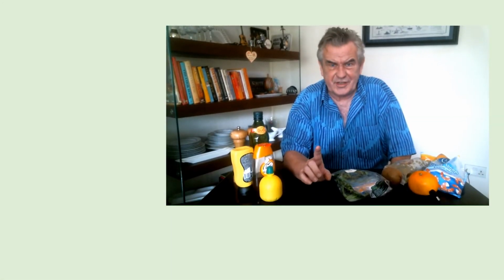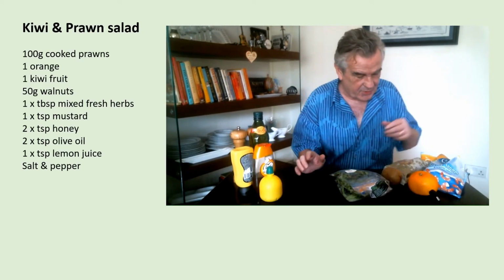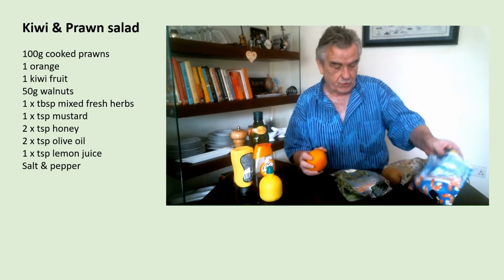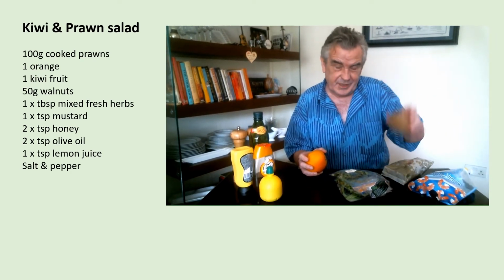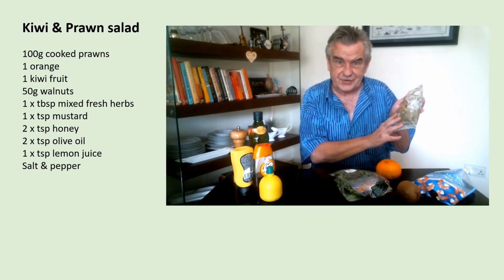Okay, so next for our kiwi and prawn salad, and I said we might need to find something else to bulk it up with, so I've gone with an orange on this occasion and some nuts. So we've got some cooked prawns, some kiwi, an orange, and in this case some walnuts.